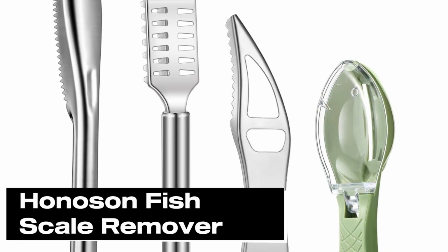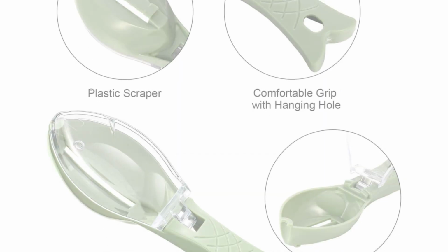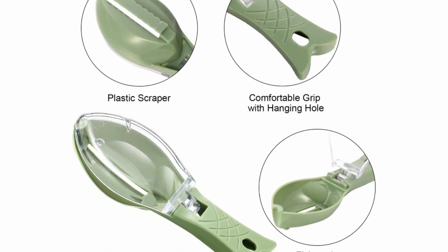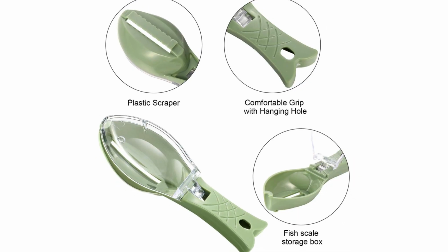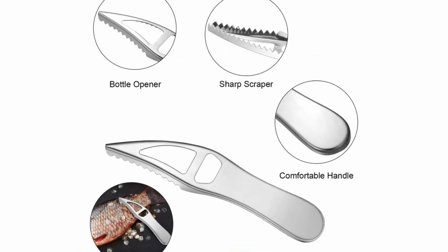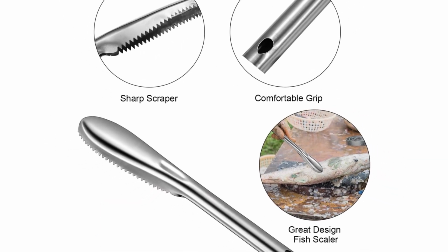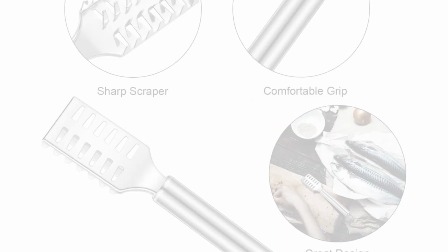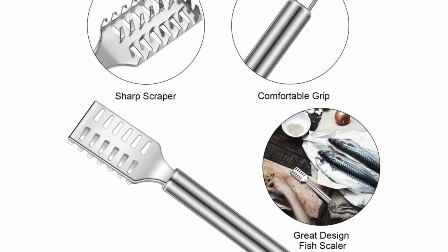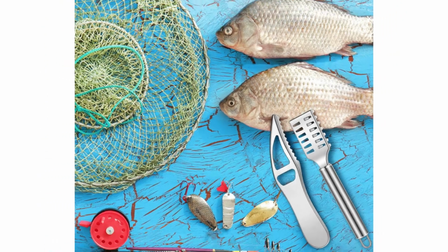Onoson Fish Scale Remover. Crafted from quality stainless steel and ABS plastic, these fish scaler brushes are durable, lightweight, and resistant to rust and wear. They efficiently remove stubborn scales, making fish preparation quick and safe. The serrated edge teeth ensure clean scale removal, and one brush includes a built-in bottle opener for added functionality. Ergonomic non-slip handles provide comfortable grip, making them a practical kitchen tool.